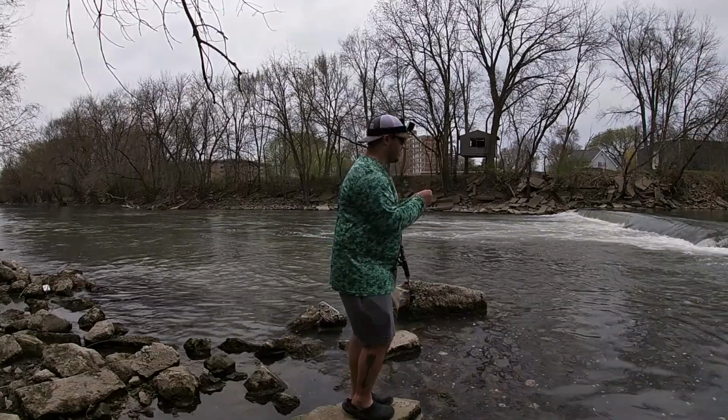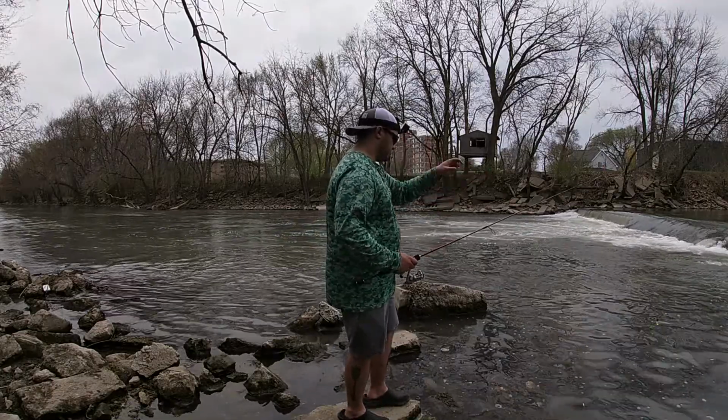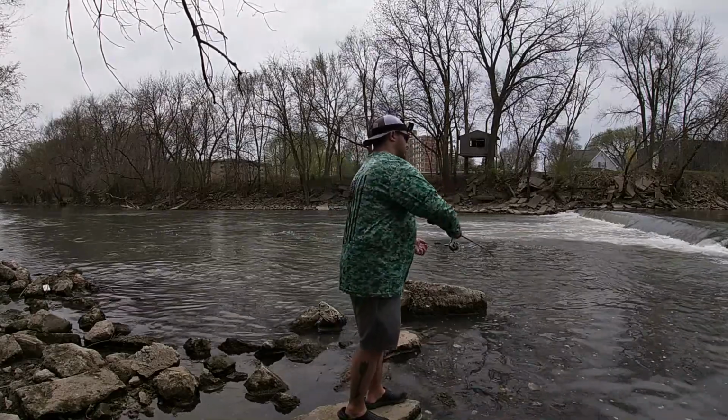I've had a few do that today. There's like one little spot there where it's just a little bit softer water, and that's right where he was sitting. Looks like a good spot. See if there's another one up there.